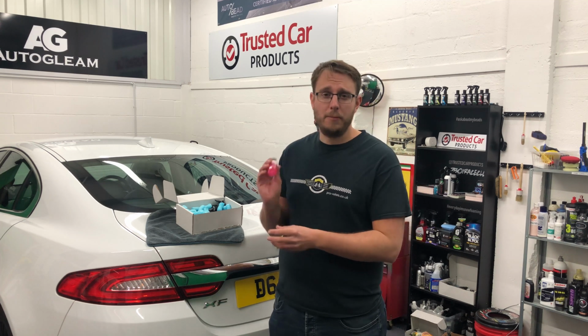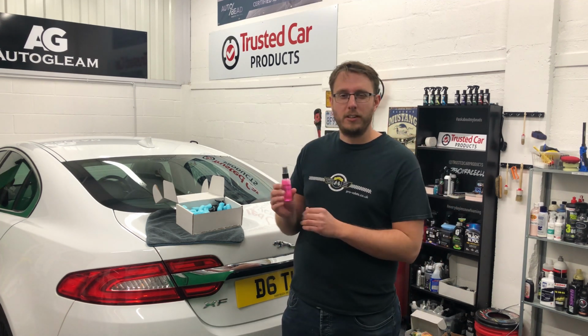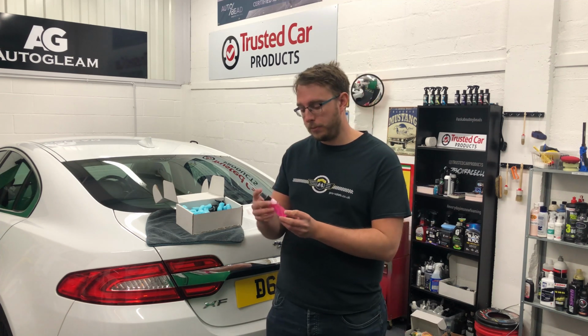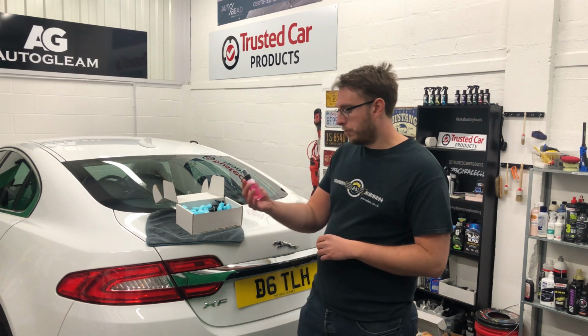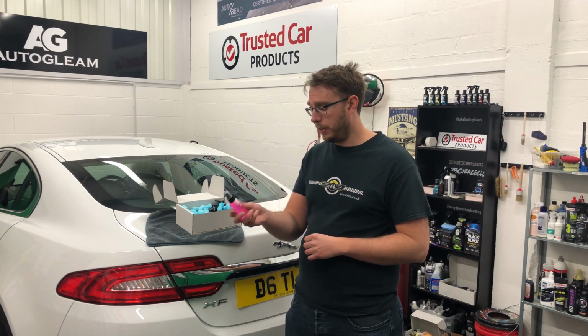I actually gave the lemon sherbet one to my dad last month because he fell in love with the scent, but he's not so much a fan of the sweeter scent, so I'll keep this for myself and I'll pop this in my own car. But yeah, it smells great. I'm sure if it's half as good and long lasting as the lemon sherbet, then it's a winner.